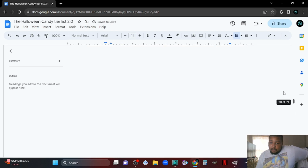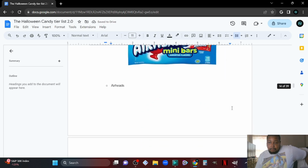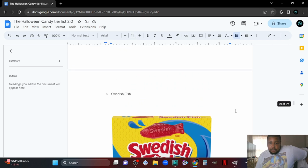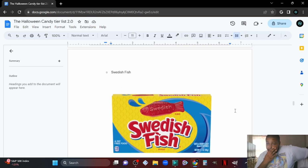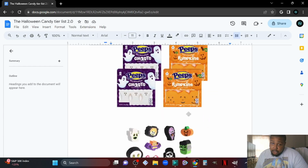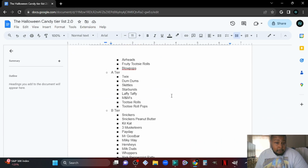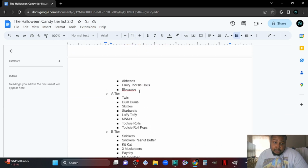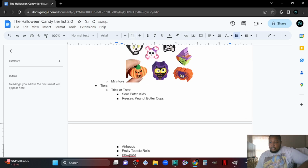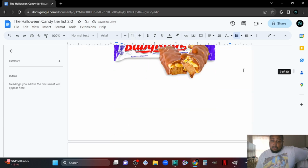But then next up is going to be Swedish Fish. I do like Swedish Fish. It surprised me that not a lot of people like Swedish Fish, but they are still really good. They would sometimes give you the small packs, or they would sometimes give you the big fish, which is a very big fish to fry. So Swedish Fish, you know what? I don't quite like them as much as Sour Patch, but I still really like them, so they are going to go in A tier this year.